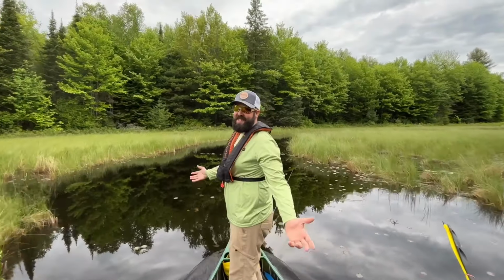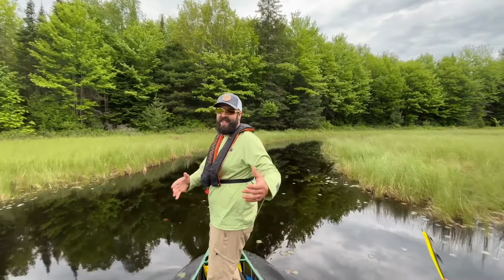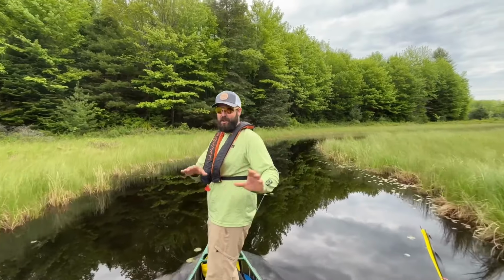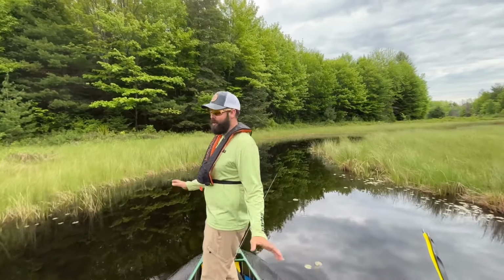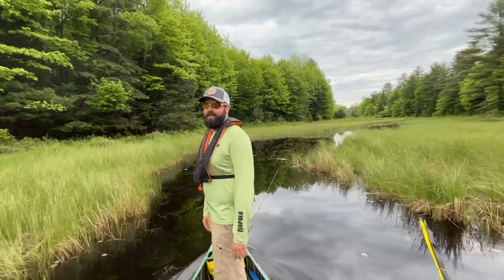All right, we're doing our back leg trip. This is my favorite stretch of getting there, actually. It's a little winding creek through the grasses. It's just fantastic. And the odd time, you see a cool little creature on the side. You know, sometimes a loon, a beaver, a big 28-inch muskie.